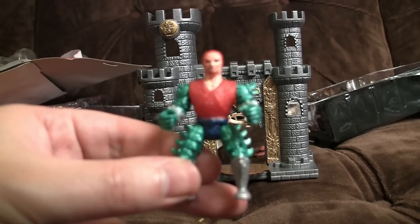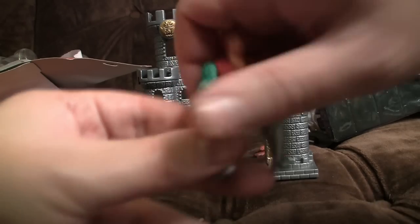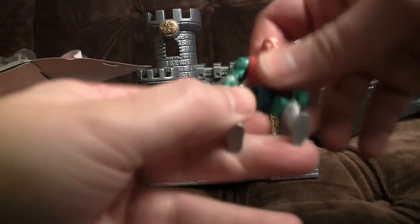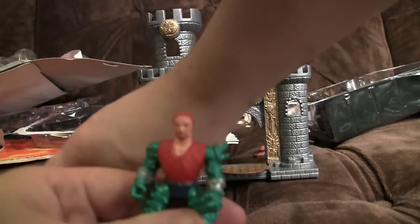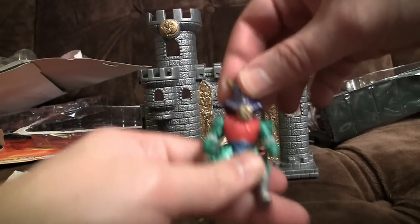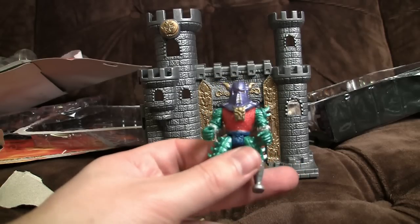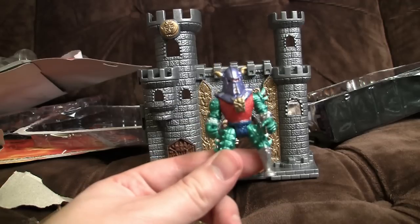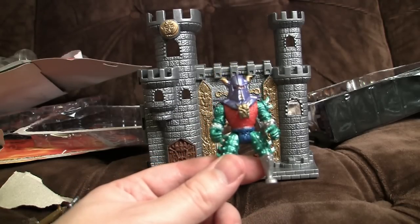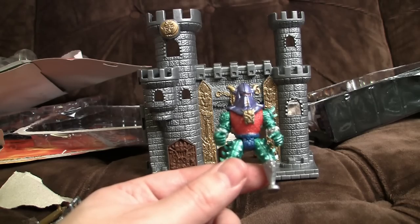I don't know what's going on here, actually. Well, saying that, the paint application is very good for something this small. It's made out of quite solid, rubbery plastic, so that's something. Reminds me a bit of those mask figures, if you remember those from the 80s, for the simple reason that he comes with a mask. There we are. He is now the mighty green, blue, red, gold and silver knight. I can only hazard a guess as to he's in a glam metal rock band.